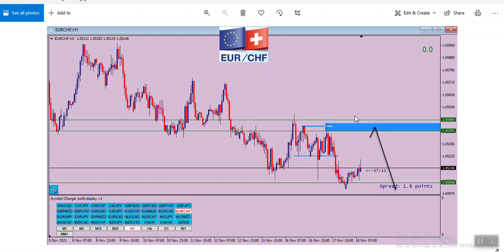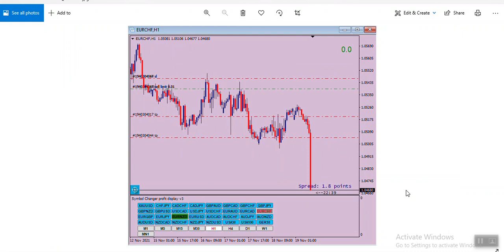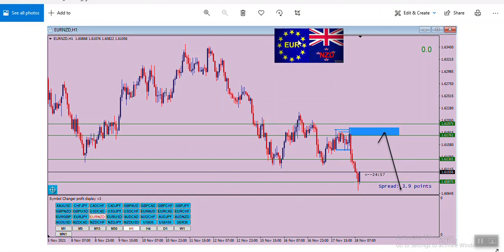Then on Euro CHF, we saw this move, this significant push to the downside, breaking market structure. And before that pull, we saw price with a wick take out liquidity from this area before the drop. So we were expecting price to gradually move up to this zone, then we take our sell entry. But price didn't get there. Price decided to retest this other block and drop down massively. Right, so this trade was not triggered. Then we also had Euro NZD.